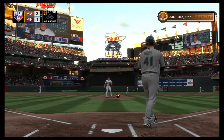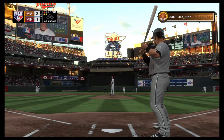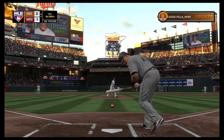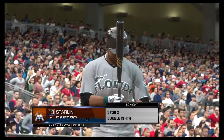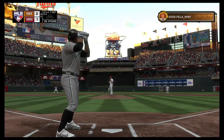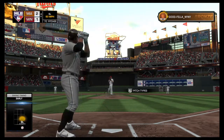And he turns on this one and yanks it foul and back out of play. The 1-2 pitch. And a changeup swung on and missed for the first out. Here's Starlin Castro, 1 for 2 with a double on the ledger so far. And a whiff at a good slider that time.